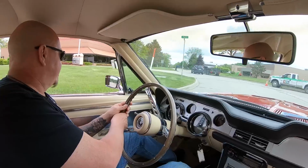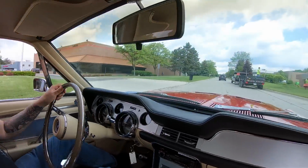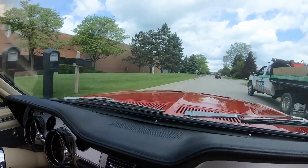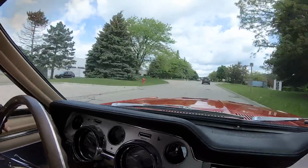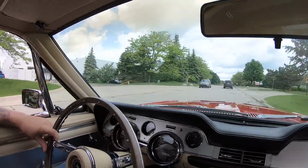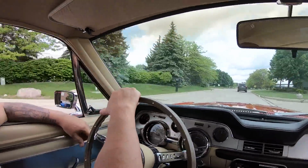Absolutely gorgeous. Car's driving great. Got all kind of horsepower. Sounding even better. Brakes feel good. Steering feels great. Man, it's sweet.